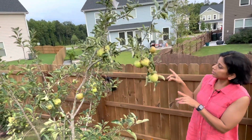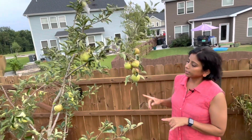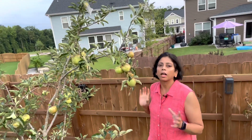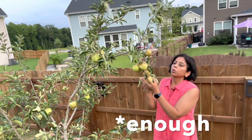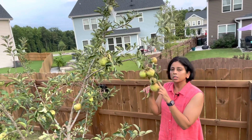For this size of tree, the number of apples is too much. Whatever you are seeing here is not the full amount. It was even more. I have harvested almost 30 to 50 apples already. So the tree cannot provide all the nutrition to all the fruits. This is the reason some fruits are big and some fruits are small.